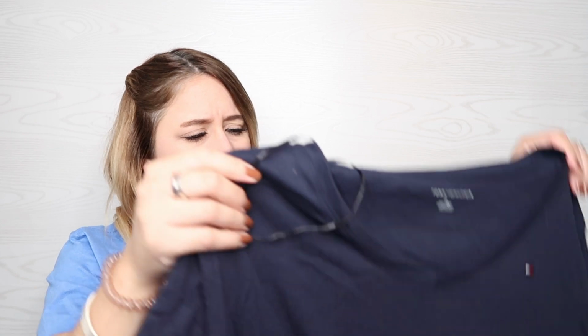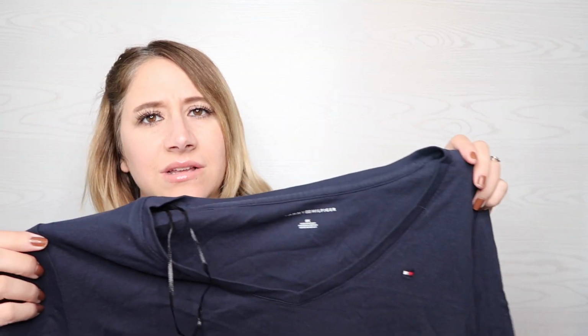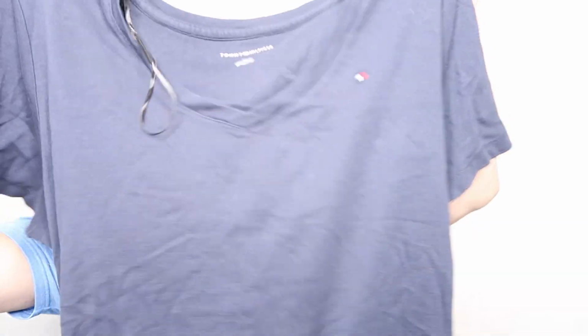Tommy Hilfiger, just a basic tee, retails for $29.50. It's a size 0X. I don't know what size that is. What's a 0X? It's definitely bigger. This looks like just a basic V-neck blue tee.